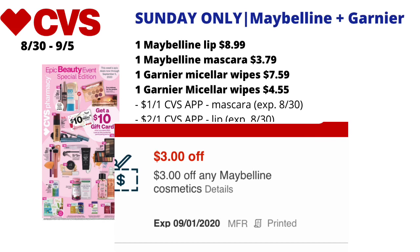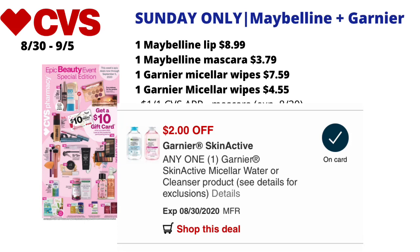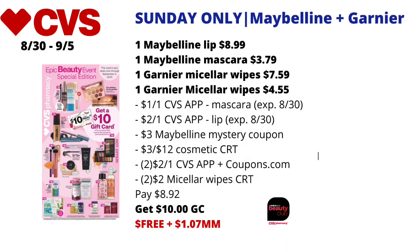And if you have a $3 off 12 cosmetics CRT included, plus you're going to use two of the $2 off one Garnier cleanser coupons, one from the CVS app and one that was available on coupons.com. Again, I believe those expire August 30th. Plus, we're going to use two of the Micellar Wipe CRT, one from last week, and hopefully we get another one this coming Sunday. You'll pay $8.92 at the register, but you get back the $10 gift card, making the final cost free, and a $1.07 moneymaker, and it tracks for CVS Beauty.